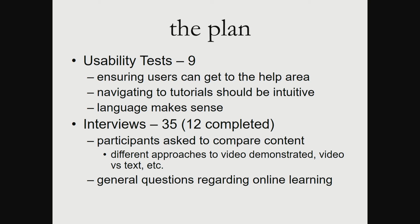Anybody that does usability tests is probably like, why would you waste your time like that? The answer is that people get nervous when you do something new to you, and more information gets people to chill the heck out. And I'm always in favor of being chill. So these were designed to test if users could get to the help area, if they could navigate to tutorials that help them accomplish specific tasks intuitively. Also to see if the language made sense, because much as I'm trying to be like, I use the language you use, fellow kids, it might not be right.